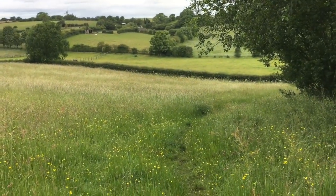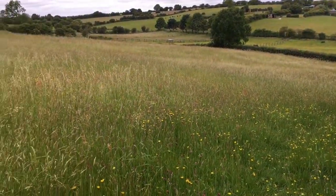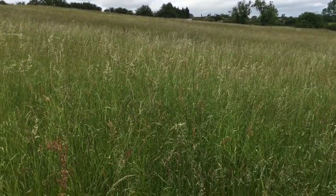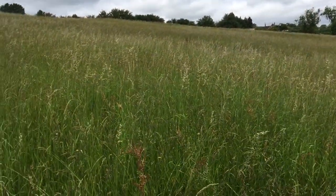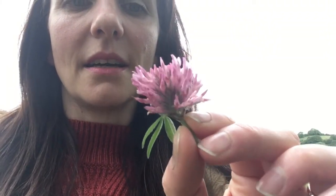Have my head down, picking for quite some time, so I'm just standing up and admiring the view for a moment. All of these buttercups, beautiful. I love this meadow. Bella and I like to play hide and seek in this meadow, lying in the long grass. It's just beautiful.